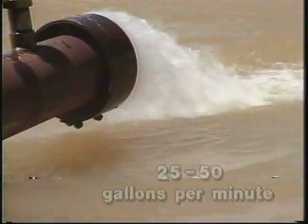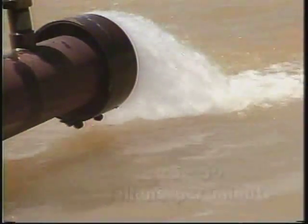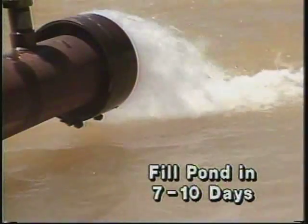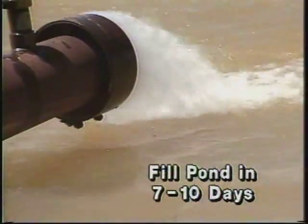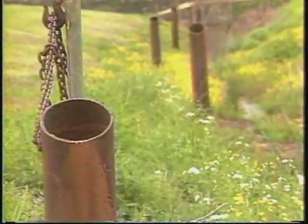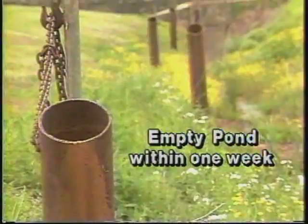Water requirements range from 25 to 50 gallons per minute per surface acre of ponds. The key consideration is that the quantity of water available should be sufficient to fill a pond in 7 to 10 days. Each pond is equipped with a drain. Either an inside or outside swivel drain is commonly used. Drain pipe diameter should be large enough to empty a pond within 1 week.